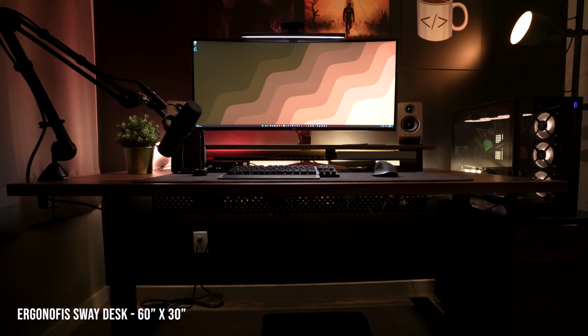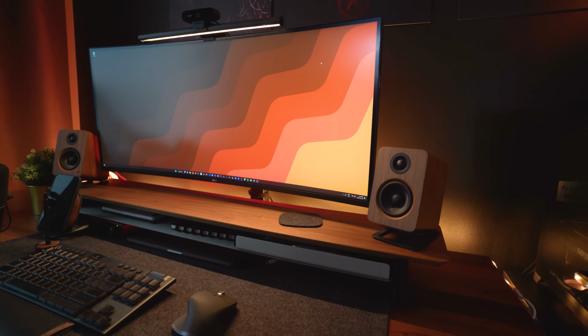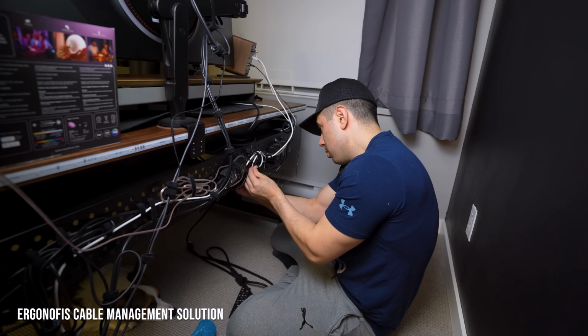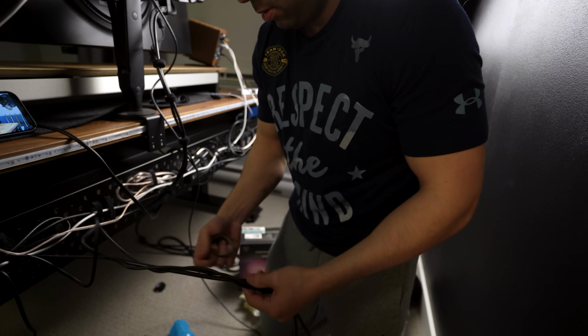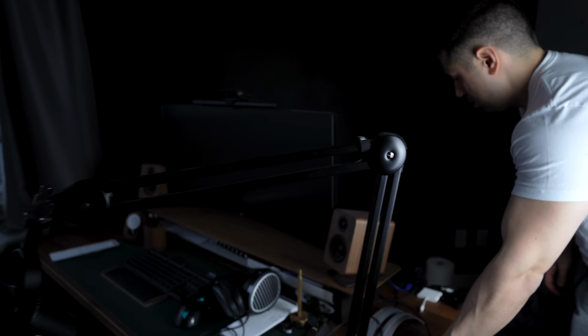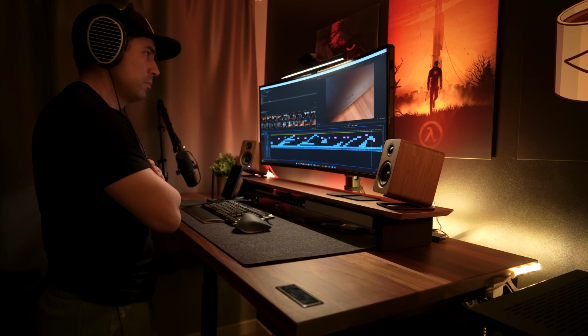My primary work desk is the Ergonofis Sway desk in the walnut finish. It measures 60 inches wide by 30 inches deep, and the walnut color is beautiful and adds an undeniable warmth to the room. I opted for the extra cable management solution by Ergonofis, which makes hiding cables a breeze, especially for my setup since it has 2 computers. Additionally, I opted for the casters, which makes moving around the desk really easy whenever I need to do that. I've been using this desk for a year now, and it's definitely helped with my productivity.